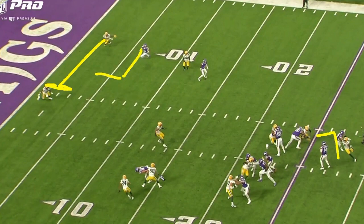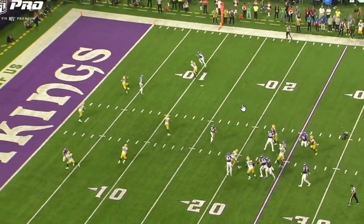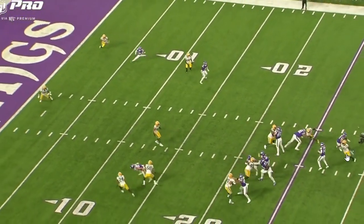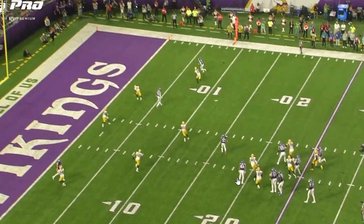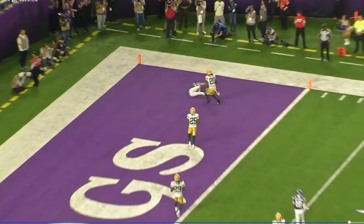Sam Darnold actually looks to the left side, even though this is getting double teamed, to move this safety down. Boom. Now we're going to split into that wheel route. Defenders are going to bite up on it. Yeah, they knew they were doing that the whole time. But again, Edgerrin Cooper, great job bending around the corner, generating some pressure. Could have been a sack, but it is what it is. Great play there by the Vikings.